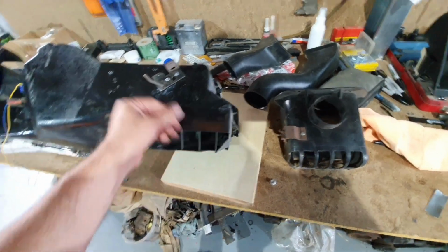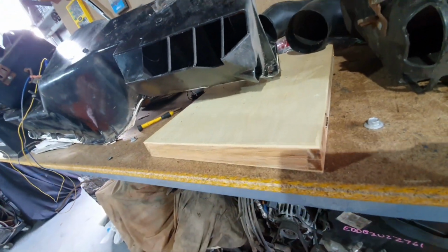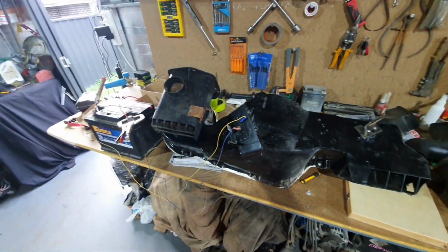Oh yeah, actually you've got to work that out. Wait, it's got to go all the way, I think. It's got a door in there. It's hard to tell because it's not turned up high. But yeah, what I'll do now is I'll fit this into the car and see how it fits up.